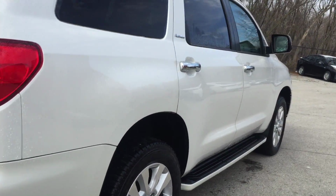Like every Toyota vehicle, the Sequoia comes with Toyota's Star Safety System that includes vehicle stability control, traction control, anti-lock brake system, electronic brake force distribution, brake assist, and smart stop technology.